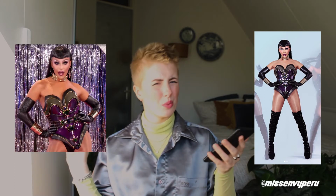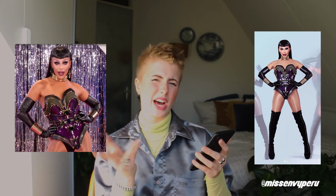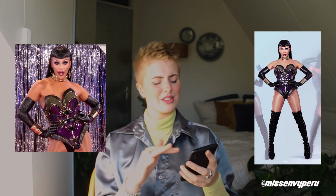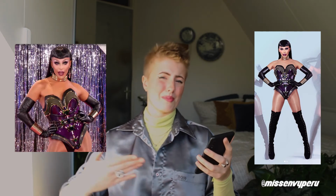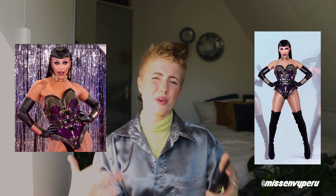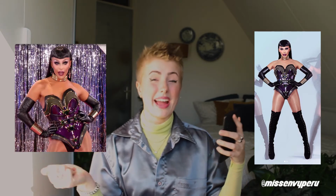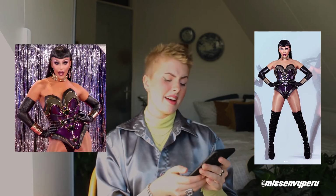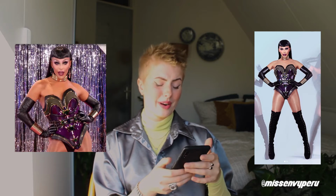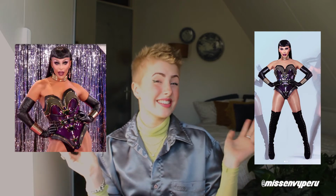The only thing I would have wished is that she had the boots in the same kind of material, because now it is just very lovely from the hip up and then the boots are just kind of there. But if she would have combined the boots in the look a little bit more, then it would have just been like bam, okay, I am here. And well, she is certainly here already, and I'm excited to see what she's gonna do and what else kind of looks she's gonna serve to us.